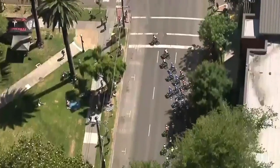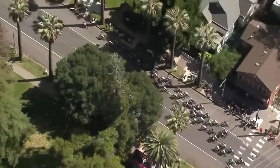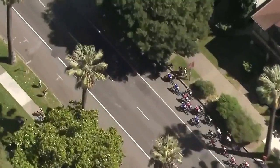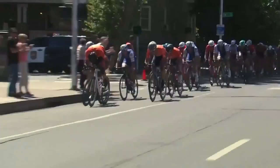I would like to figure out, though, who Team Rally Cycling are actually working for, because I don't think they've got a really fast sprinter who can rival the likes of Marcel Kittel or John Degenkolb, but certainly they're not too scared of the reputations.